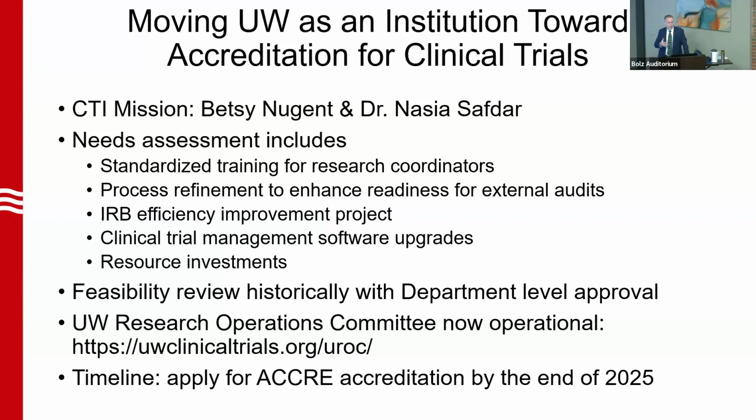There's a lot of process readiness to get the launch times for trials faster. The UW IRB has gone through an efficiency process to make that faster. We have been known for many years to be a very slow IRB. Actually, I think Merit IRB is a lot faster than UW.